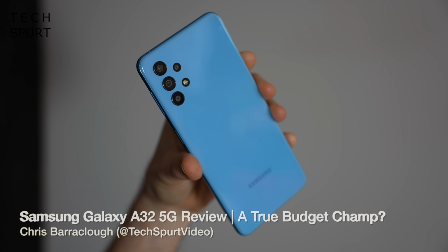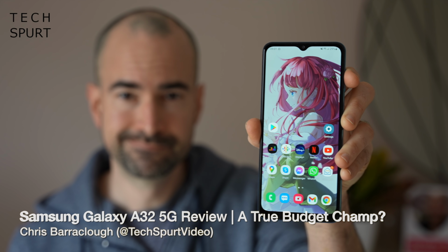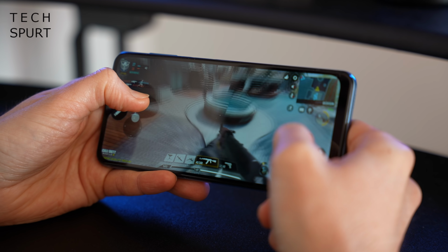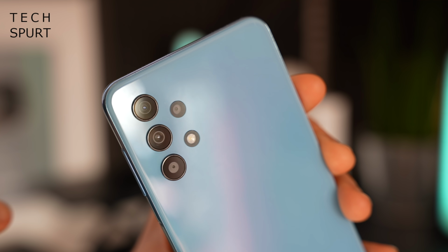So this bright blue wonder here is Samsung's Galaxy A32 5G. At 250 quid, it's a serious chunk of change cheaper than those S21 flagships, but it still has a lot to offer if you slap your SIM inside, including that feature-packed OneUI launcher and a quad-lens rear camera. Now, I've been using the Galaxy A32 5G as my full-time smartphone for about a week now, and while it's not perfect by any means, it is a very respectable budget blower, especially for any Samsung fans out there.